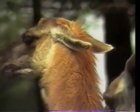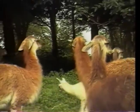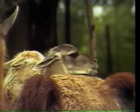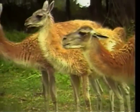As the ears drop lower, the level of aggression increases. This is evident in the below horizontal ear threat, or behet, the most frequently used of the ear threats. The ears are positioned downward at about a 45 degree angle. But again, this may vary slightly.